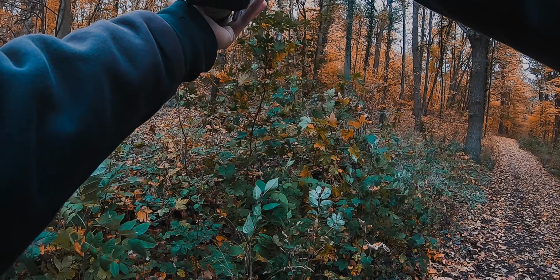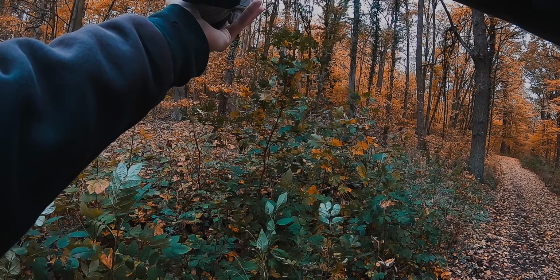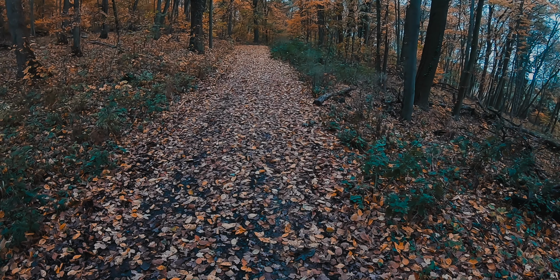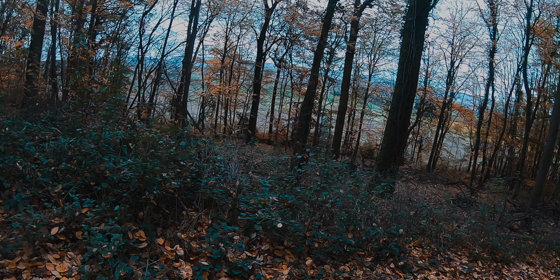Oh, this looks nice. There's a dead hair, darker. I mean, look at that. That's so beautiful. I think let's switch lenses to the RF 35mm.